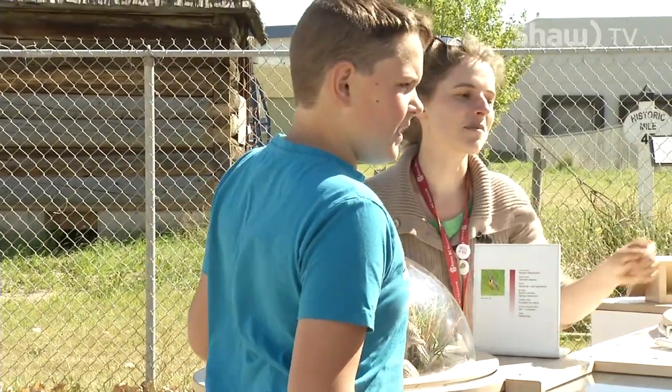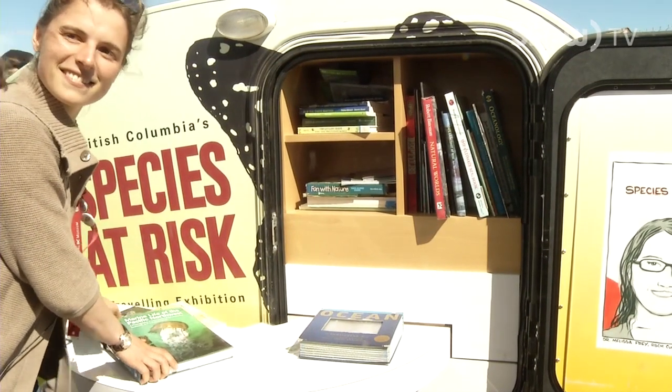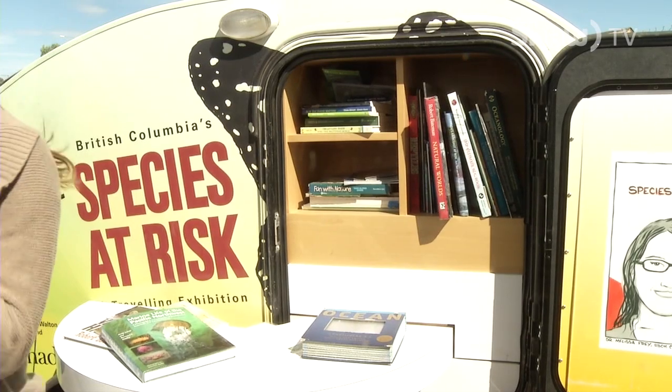Also, specifically in the regions, to learn about the species that are at risk up here, any local conservation centres that you can find are always good resources. They've already done a lot of research on the species that are specific to this region, so they're always a good place to start too. Obviously, if you're in Victoria and you want to learn more about species at risk, the museum is a phenomenal place to go and visit because you can ask tons of questions.